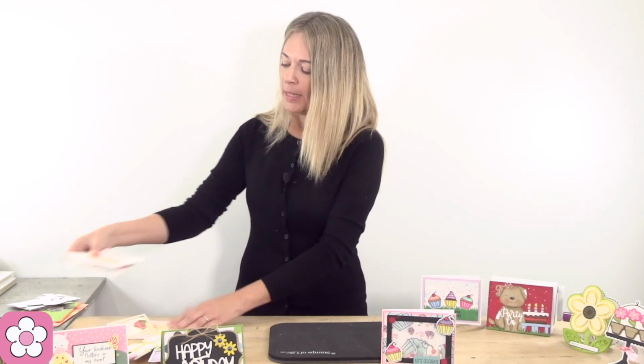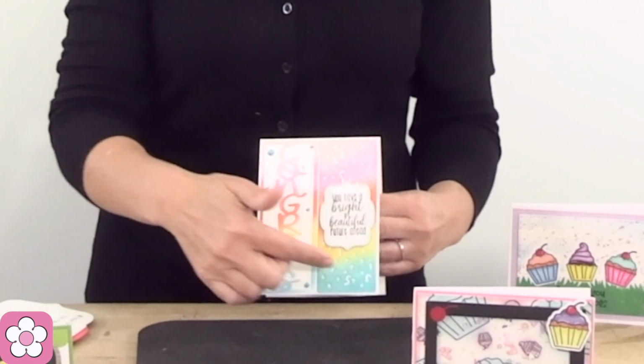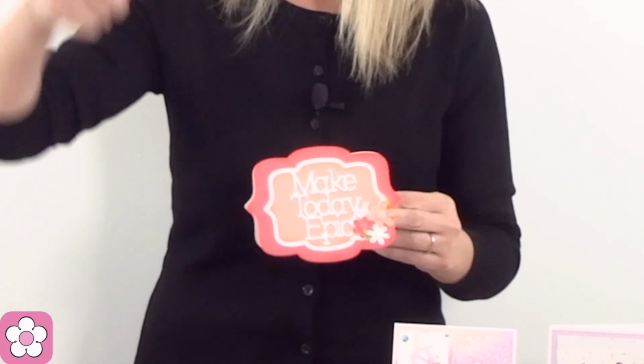Now, let's see what else we have here. Ooh, we have the congrats side panels, perfect for the gatefold card or as a card front, which is fun. Oh, make today epic. Come on, make it epic. I'm telling you. And our grand nesting dies, which are so fun because yes, they can make cards as well.